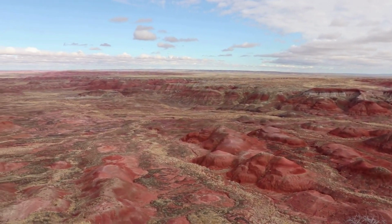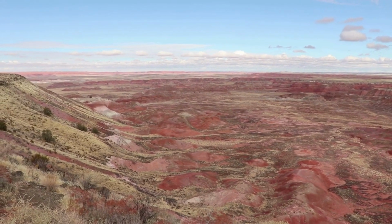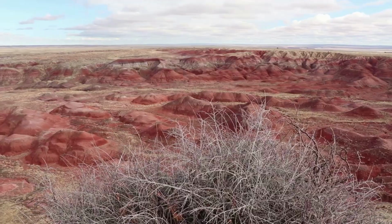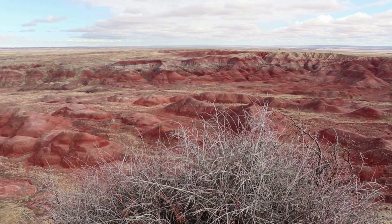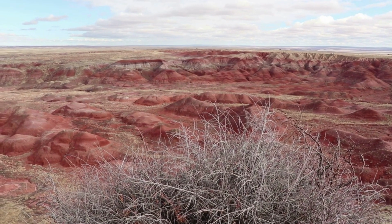The mudstone and sandstone rocks were deposited over 200 million years ago, when the Pangea supercontinent broke apart, and over time the rocks were deeply buried, then they were uplifted and eroded into the colorful badlands seen here today.